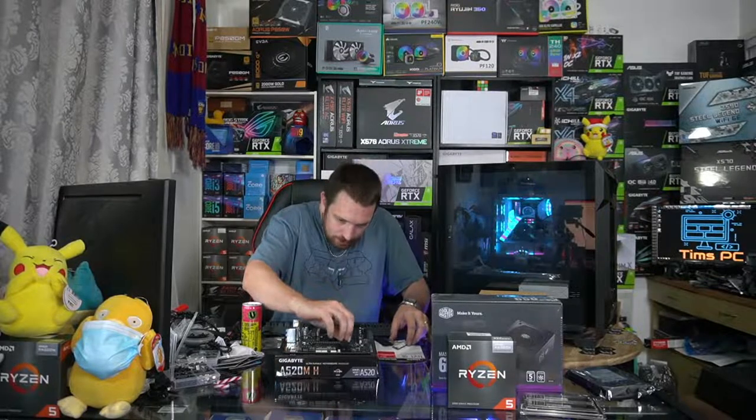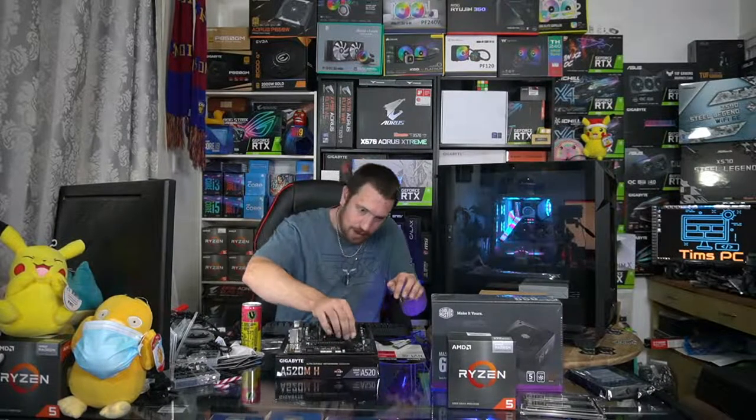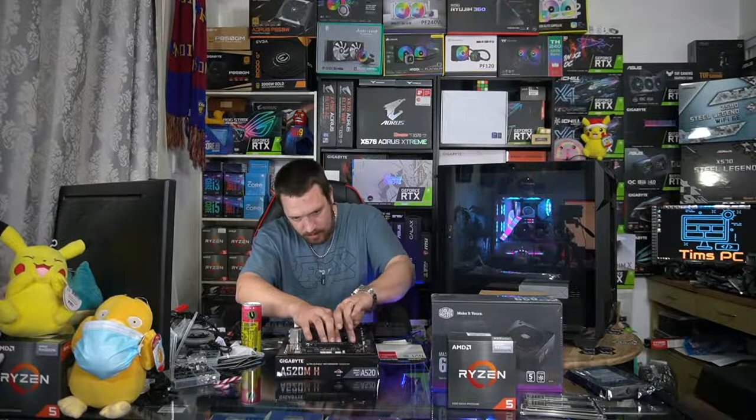So all I need to do with this thing here is plug... it's pre-installed. Just pull out a little plastic thing. We can slot in our M.2 drive. Unfortunately, the position of the slot means that the drive will appear upside down. But take it from me, it's in there the right way.